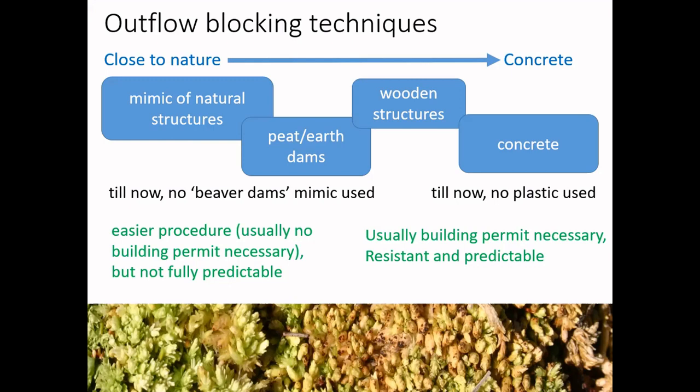Of course, it is related to the formal bureaucratic burden which is necessary for implementing close-to-nature facilities. Usually only a small administrative effort is necessary. For building something like a concrete facility, usually we need to apply for a full building permit, which is very resource consuming, because we must start from preparing a very detailed map of the ditch as an element of the building blueprint.